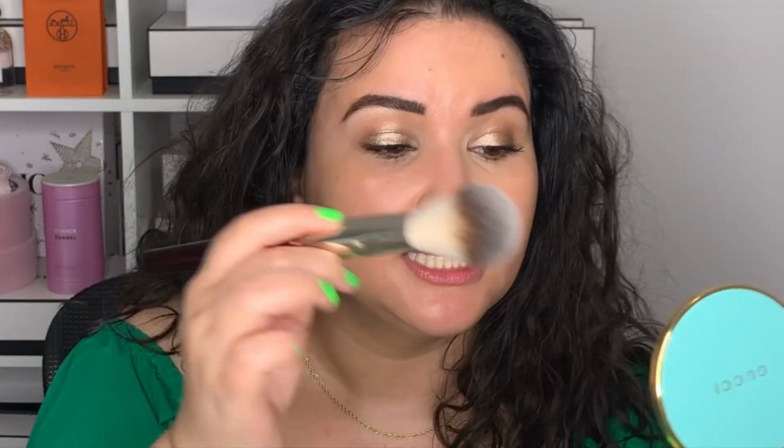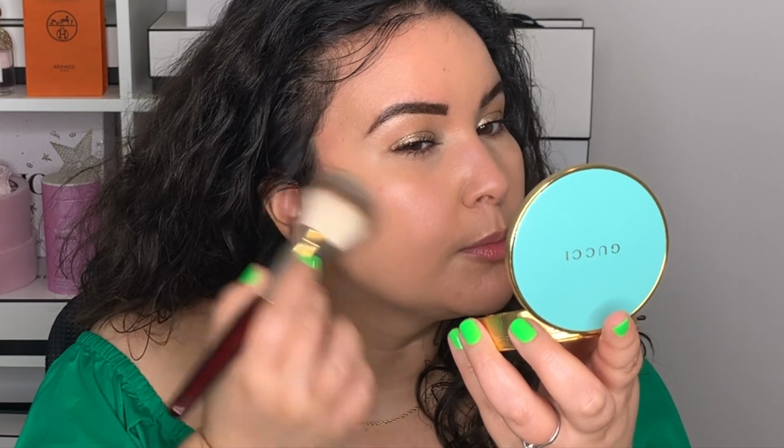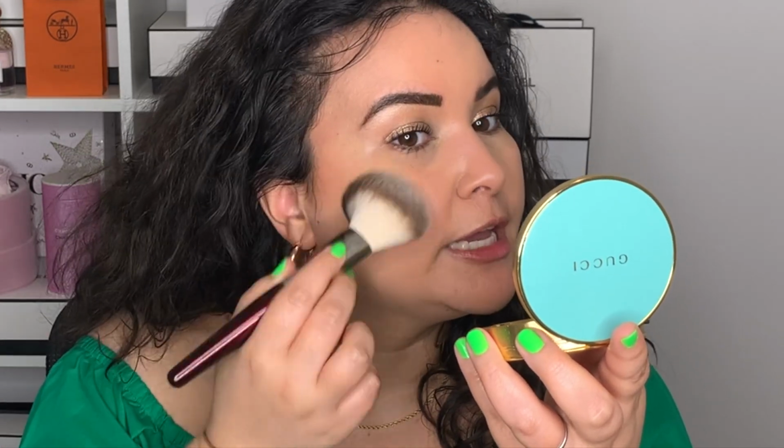I'm going into my BK Beauty Brush 103. This is designed as the bronzing brush here. So I'm just going to sweep some onto my cheeks. My baby hairs are trying to get mixed in. Nothing new there.